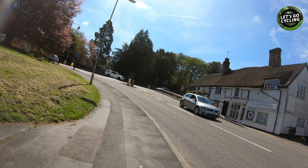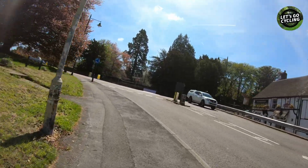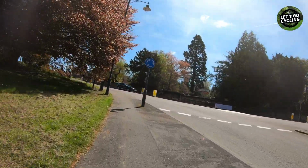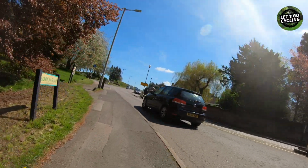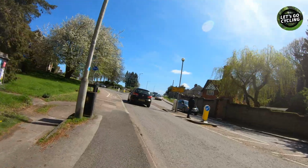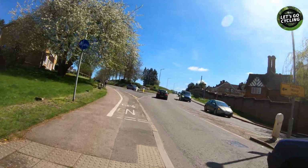That was a little bit of Tring. As I said in the intro, we're now going to make our way up to Ashridge, a little bit of time lapse. If you do want to visit Tring, just keep in mind the train station, if you're coming by train, is about a mile out of town this way. I'll point that out as we go along.